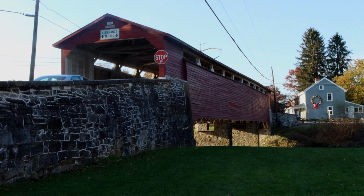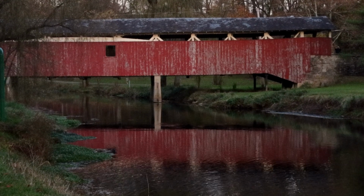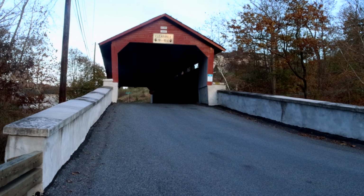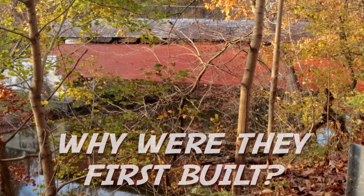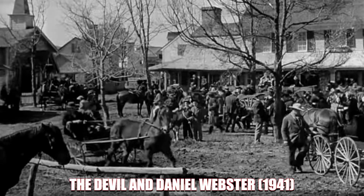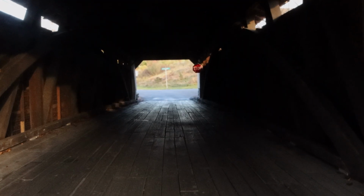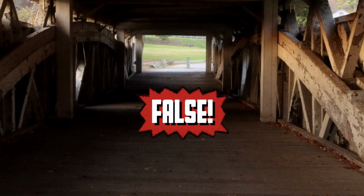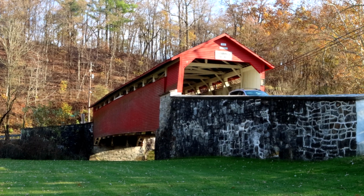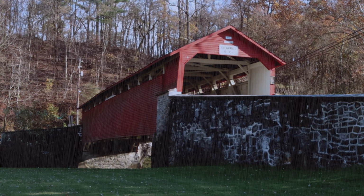But despite having no connection to Sleepy Hollow, I still like seeing covered bridges, so what can I tell you about them? Well, I'll start with answering one basic question. Why were they first built? It's widely rumored that in the days when everyone traveled by horse, regular bridges scared horses, so covered bridges were built to make the horses believe they were in barns as they passed through. However, this rumor is false. Horses were not scared of bridges. The covering of these bridges was simply done to make them last longer, make them more durable to rain, snow, and other weather conditions.